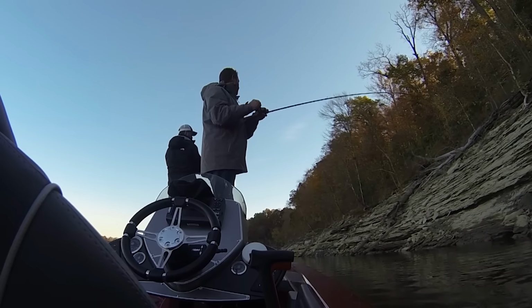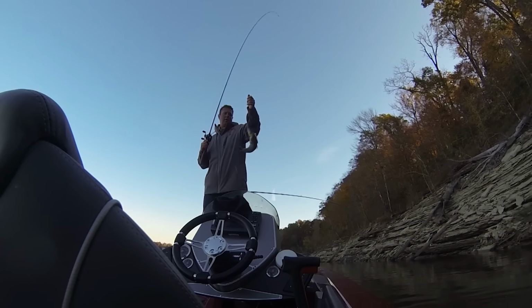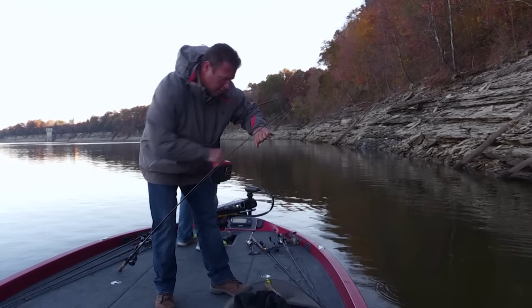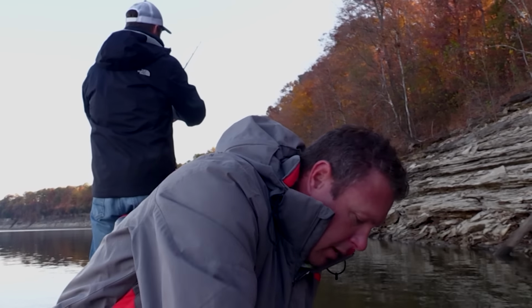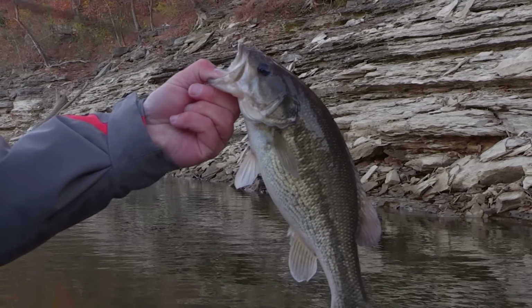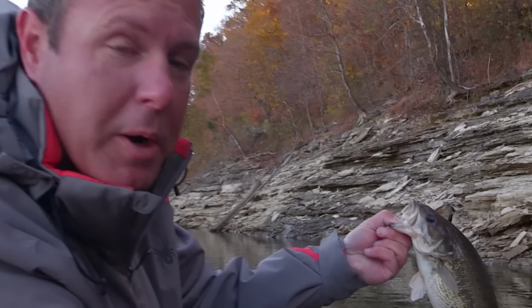There we go. What do you got? Ooh, it's a Kentucky. Nice Kentucky. There you go. We'll take it. I love to catch Kentuckys. They are aggressive and they fight, to me, I think just as hard as a smallmouth. They fight really good, and I'll tell you what, really good to eat. This one here may be what we call dinner.